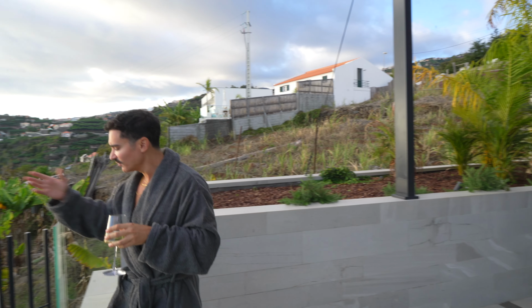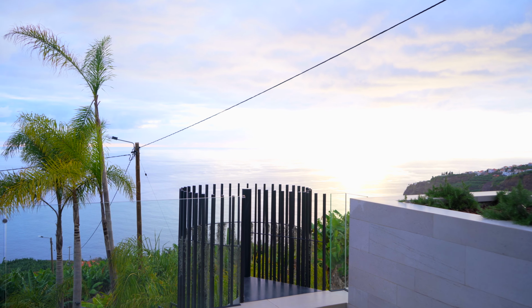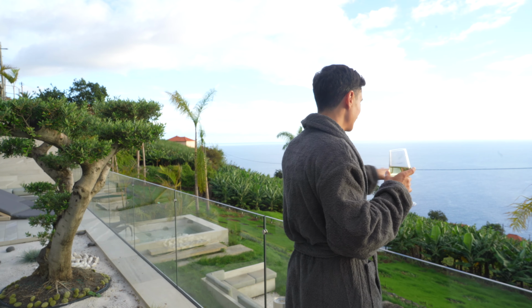So you have a winding staircase that will lead you down to your space here where you can have a fire pit, you have a hammock.